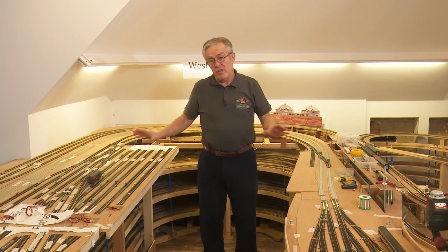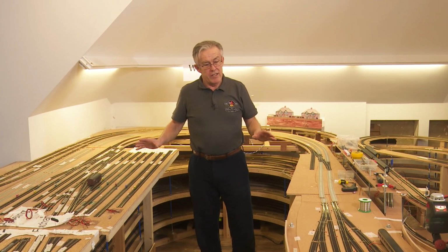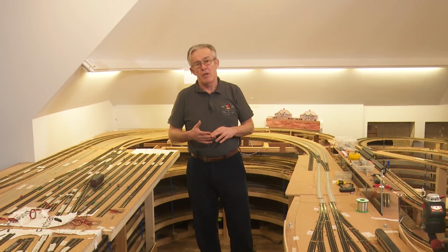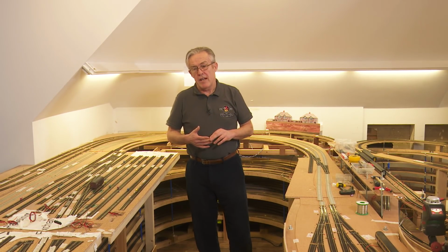So once we've finished this, there's quite a lot of testing and proving to be done with the software, with Loconet and all the other components. Let's take you now and look at some of the boards that we're doing and what's underneath them.